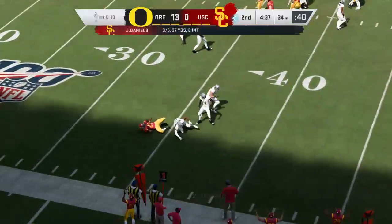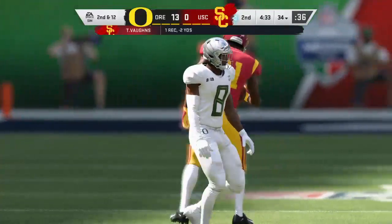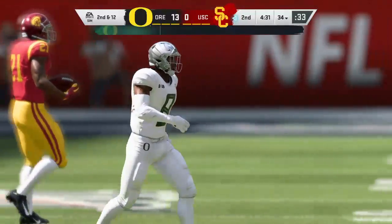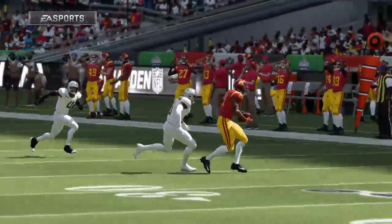Quick hitter here, it's complete. And he will lose yardage back to the 34-yard line. Call it a loss of 2 on the play. And it'll be second and 12. A pass for negative yardage, obviously no good.